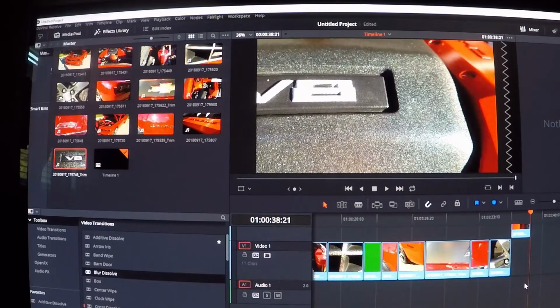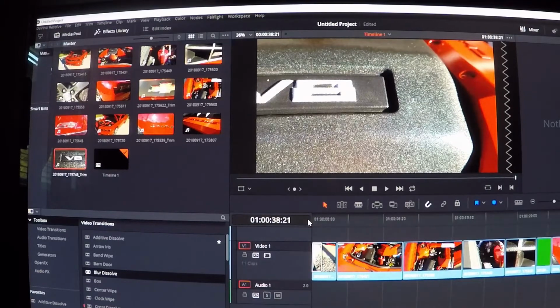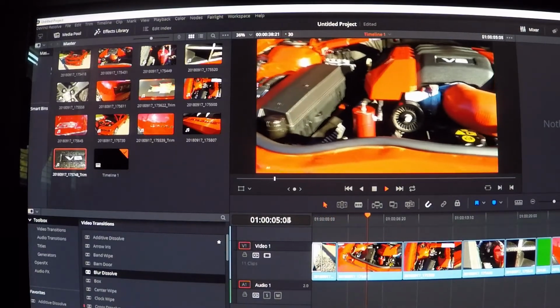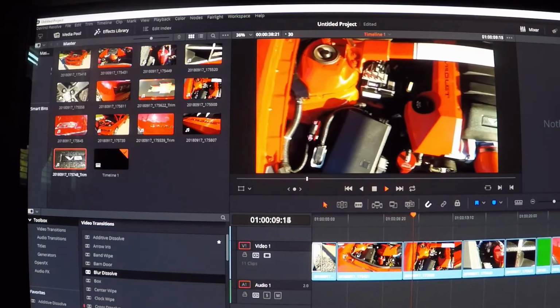So what I'm going to do is go back to an appropriate spot, right? Let's just go back to the beginning. We'll click the timeline, we're going to watch the whole thing, and I'm looking for an appropriate spot to put that. All right, there's the engine bay. I could put it there.